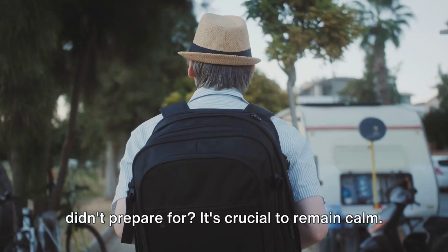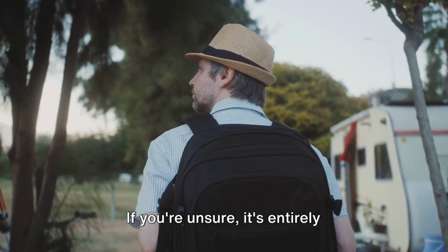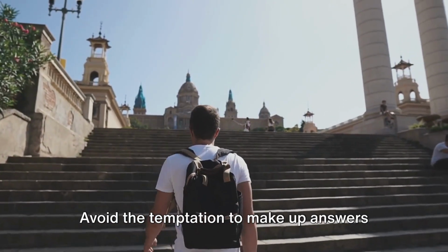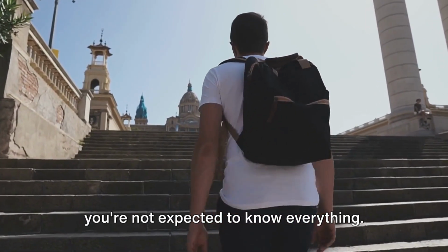It's crucial to remain calm. You don't need to know the answer to every question. If you're unsure, it's entirely acceptable to say, "I'm not certain about that." Honesty is always the best policy. Avoid the temptation to make up answers or guess. Remember, it's not a quiz show, and you're not expected to know everything.